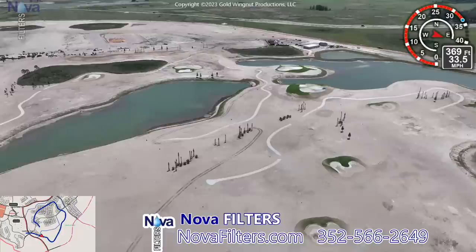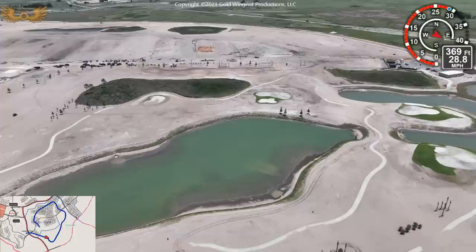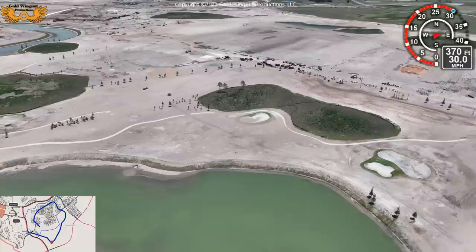As we fly over the Shallow Creek Golf Course, you can see that they've already started laying in some of the grass between the traps and the greens. A lot of work is going on. This summer there's going to be a lot of greening going on in this course. It'll be interesting to watch it change.